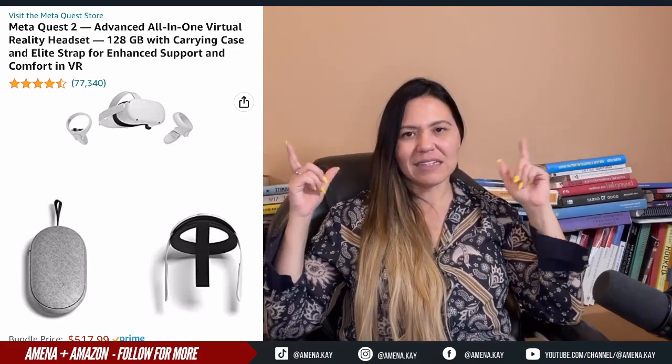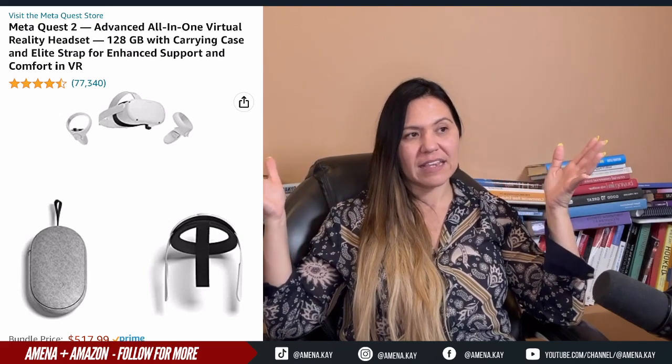But I absolutely love this thing. My son just got the head strap, so you can see that it has the Elite head strap. He wanted to get that for Christmas, so I got it for Christmas. It's supposed to give you added support and more comfort. I haven't bought one for myself yet, so I couldn't tell you, but he likes it. Obviously, he wanted one for Christmas.